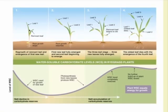When there's no sunlight, the plant is unable to provide enough energy to meet its demands, particularly following grazing, in cloudy conditions, or, as I said, at night, which makes it very hard for the plant to mobilize this energy. Regrowth of ryegrass tillers and the change in water-soluble carbohydrates are highlighted here, and I want to go through these four stages.